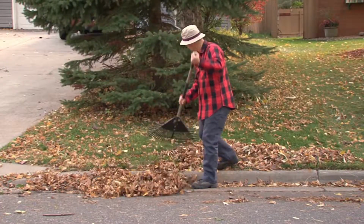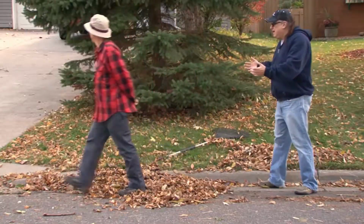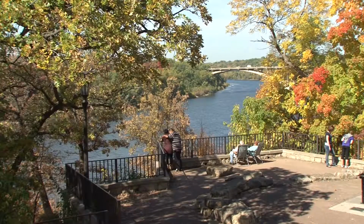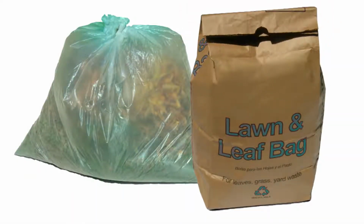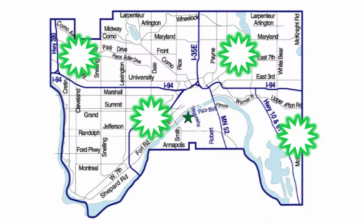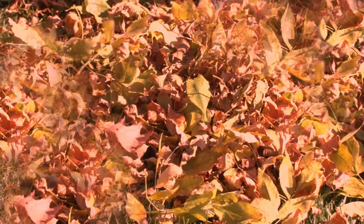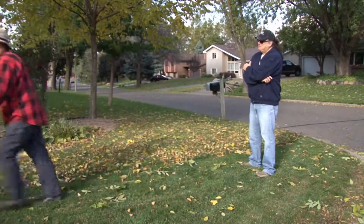But that's not all. With leaf mulching, you won't get a ticket for violating the city's ordinance against raking leaves into the street. Keeping leaves and debris out of the streets also keeps it out of the storm drains, which means cleaner lakes and rivers. If you do bag your leaves or yard waste for collection, you must use a compostable bag. If you bring yard waste to one of the 4 Ramsey County yard waste sites, you can use regular plastic bags, but you must empty all bags or containers and take them home. Be good to your lawn and the environment. Try mulching. You'll be glad you did.